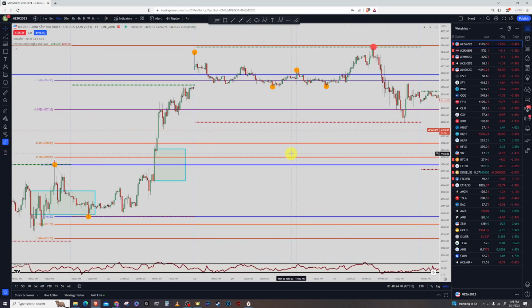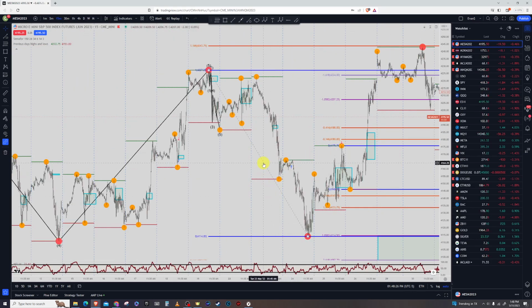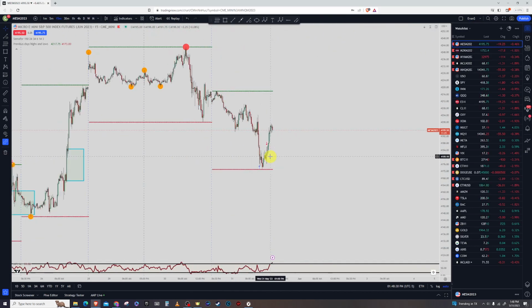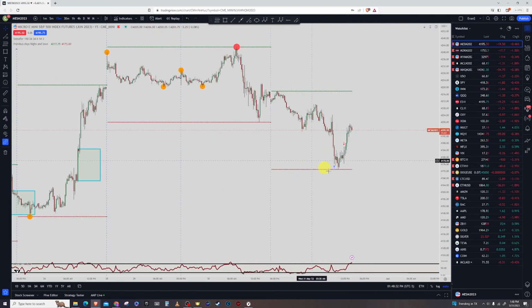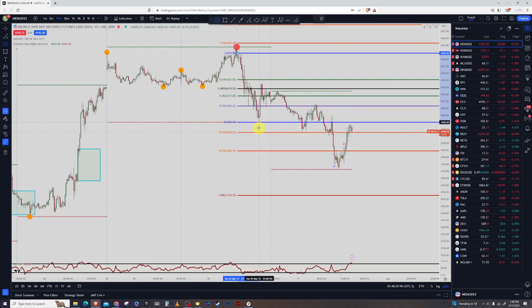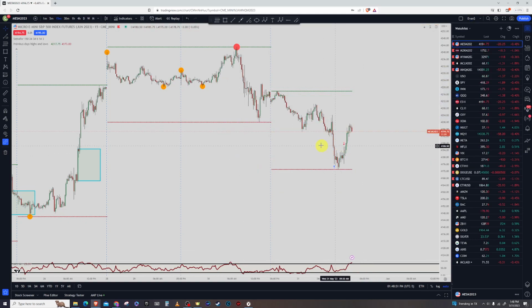So starting off today, I'm going to just delete all this stuff to make it easier to see. There's still over an hour left for the full trading session, but as you can see, going down to here, it's gone down into the extension range area and looks to be supporting it for the day. So this is probably going to be the area where the price is going to slow down for the S&P 500 for the day.